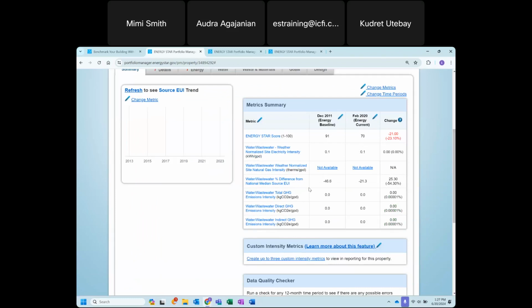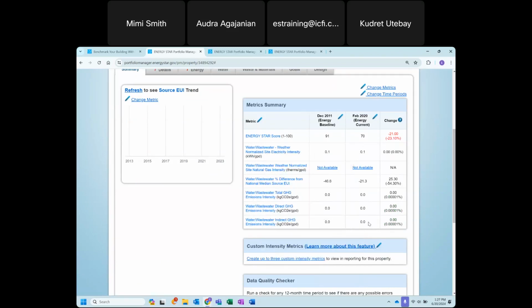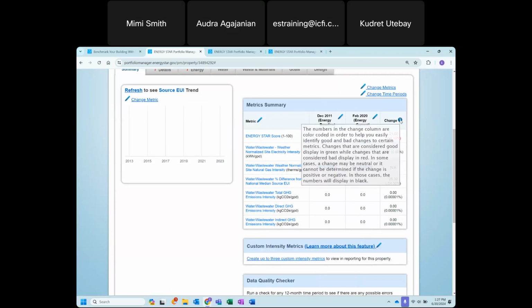So now we have these metrics displayed for us here. Now you'll notice for the GHG emissions, we don't have any for our test plant today, but hopefully your buildings will have some good numbers here. And that will usually show you the baseline to the current year, and then it'll always show you the percent change. Now I will call your attention, if you do have any questions, you can hover over these blue icons and it will give you a brief definition here. So if you do have any questions about anything within the tool itself, that will give you a brief definition there.